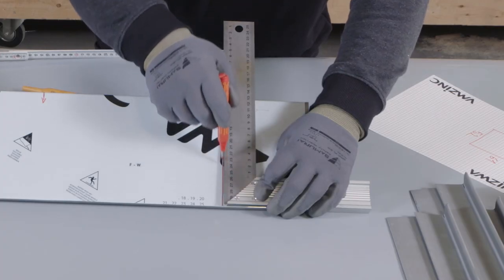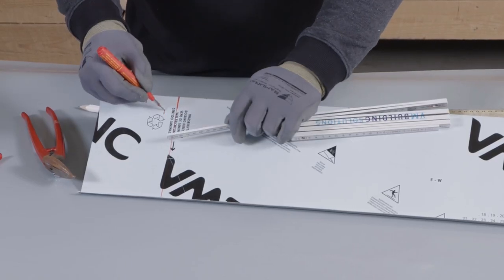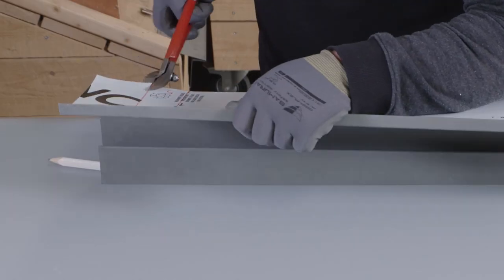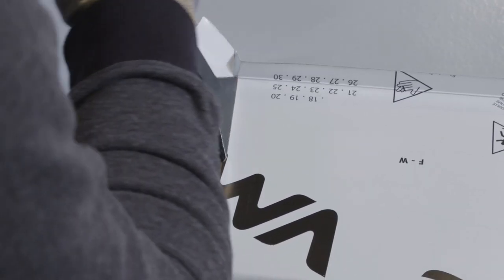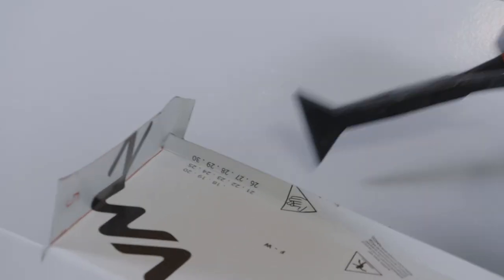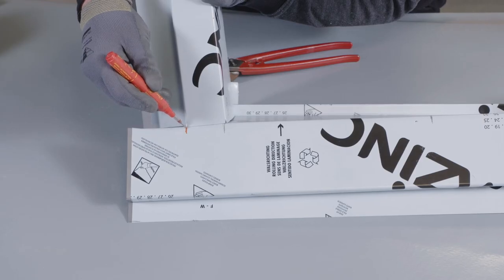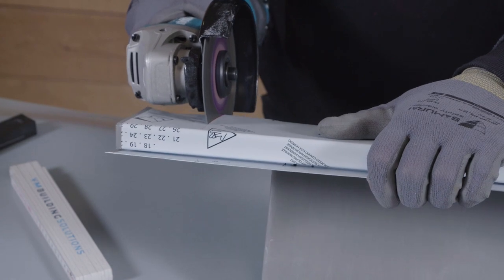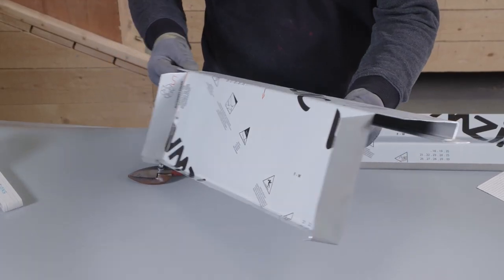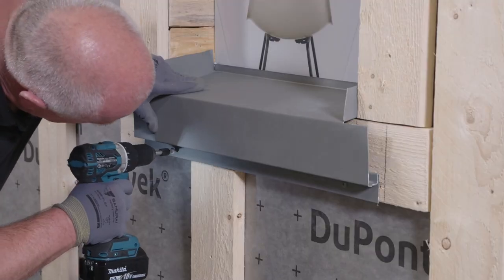First, the sill is prepared and cut to size using shears or a grinder. The upstand against the jamb is created with a 50mm fold. The sill is temporarily put in place with the window jamb, which allows the flashings to be precisely marked up. Any excess zinc can be cut off the sill, and it is then screwed into position.